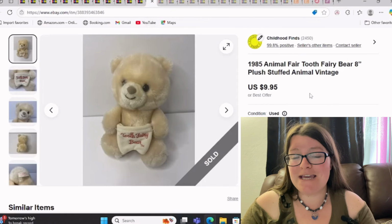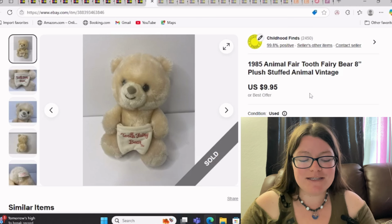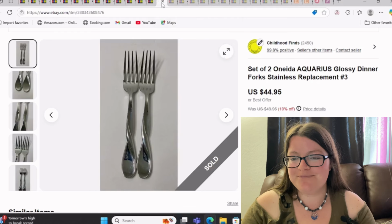This is a 1985 Animal Fair Tooth Fairy Bear, and I got this in my big plush buy that I did last year. So it's probably been listed for 8 months or so now, and it did sell for the full asking of $9.95, and I made $6.27, which isn't really that bad for this.